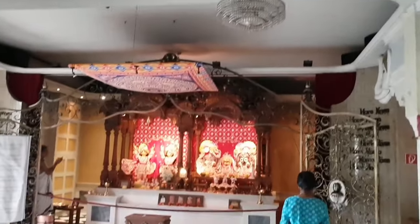We've entered the temple reception area. There are lots of books and other idols. I think you can buy them from there. And we are entering the main temple hall, and the aarti is going on right now, so we'll keep quiet.